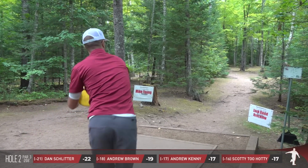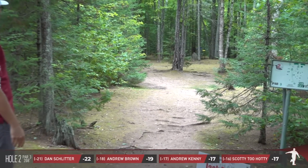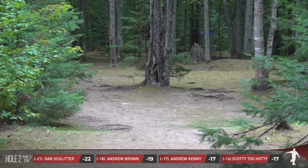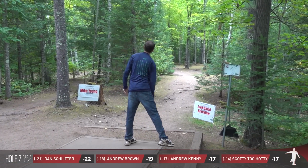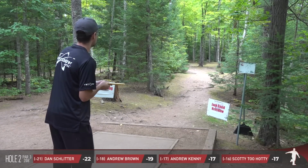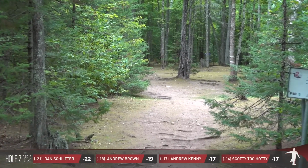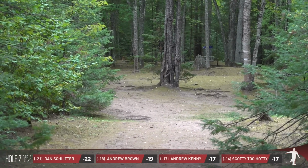Find two main lines to this longer pin position. Some players will go right up the middle, like we're seeing from Andrew. And that's going to be a near par job. Or sometimes you'll see the route that, well, right here. Play up the left side as both Too Hotty and Schlitter were trying. Looks like Andrew Kenny's going to try the same. And, oh, that was tracking and looked great.